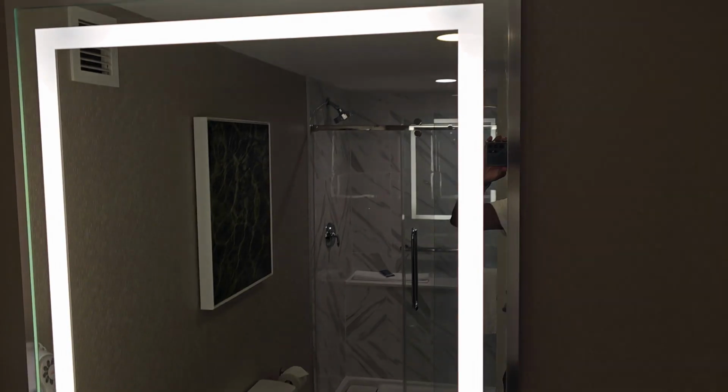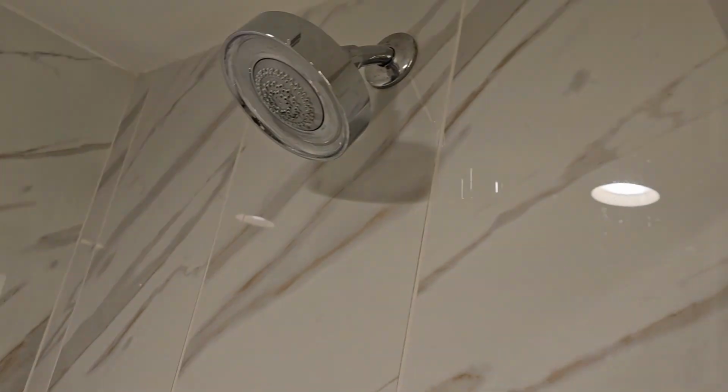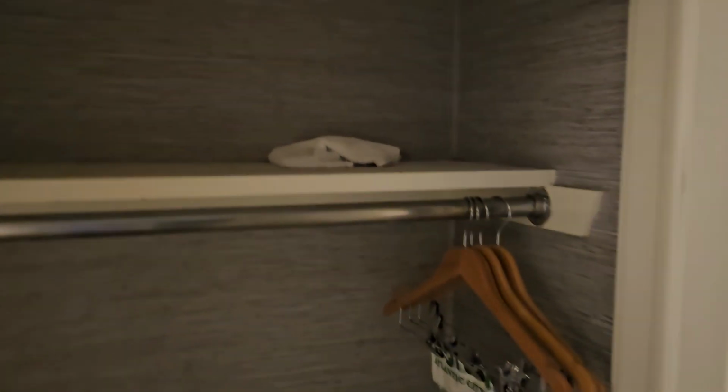So let's check out this super dope bathroom. You already know me and my walk-in showers. And you got a little seat right here. Definitely awesome. Ooh, this place looks nice. We got a nice closet right here. A big closet.